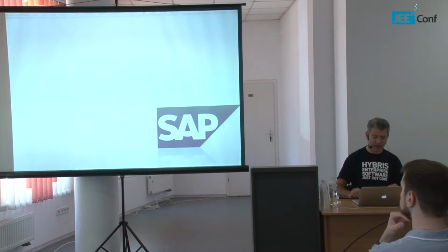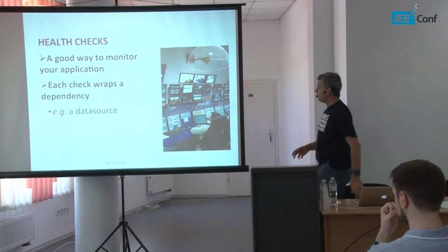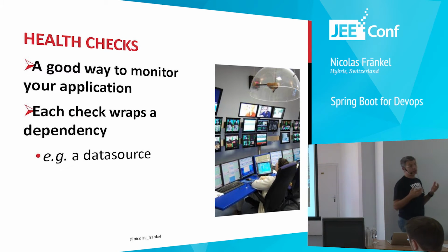So this was the demo. This is the talk that goes with it. So it checks, wraps a dependency. And of course, it can be a data source. It can be a web service. It can be anything. And you can define what you want to check.